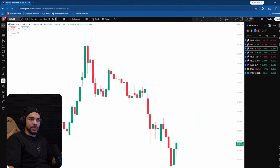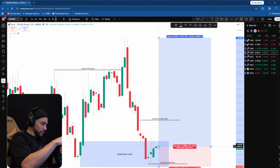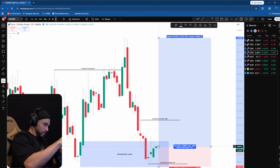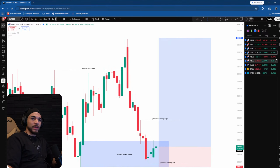So I just took one position on USD and I'm gonna take a position on Euro GBP right now as well. I'm gonna hold these ones out for the week. Risking about 5K on each trade right there. And now I'm in those two positions, but I'm still keeping a close eye on gold.